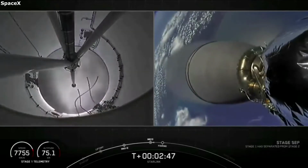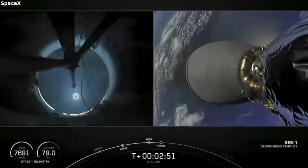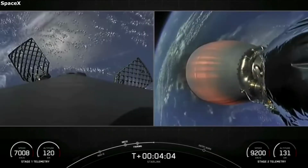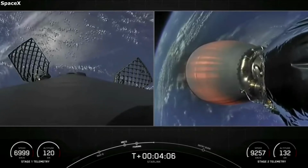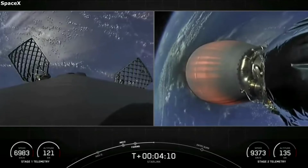Merlin is a large family of rocket engines developed by SpaceX not only for the Falcon 9, but also the Falcon 1 rocket and Falcon Heavy rocket. When designing this engine, a lot of thought went into not only power, but also recovery and reuse, as boosters on both the Falcon 9 and Falcon Heavy are reusable.